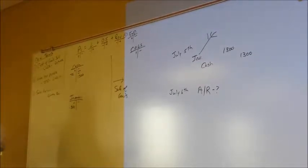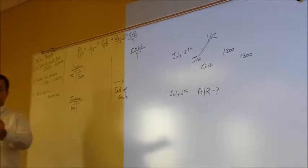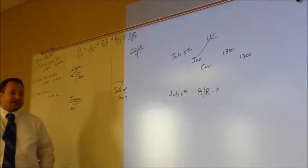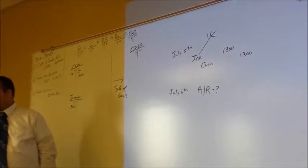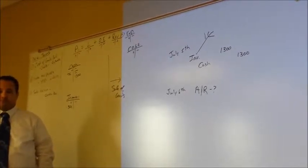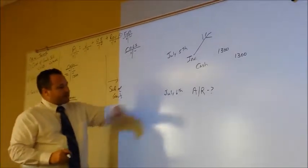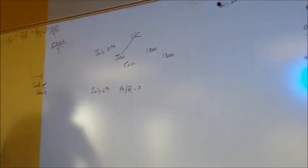Otherwise, if it was a McDonald's potato that goes into the fries, that potato could switch hands quite a few times and have taxes all along the way if that rule didn't exist. All right, let's get back to the example here. We make a sale.